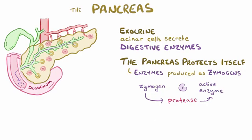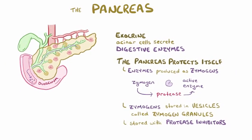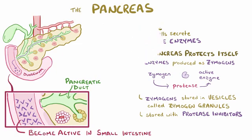For additional security, the zymogens are kept away from sensitive tissues in storage vesicles called zymogen granules, and are packaged with protease inhibitors that prevent enzymes from doing damage if they become prematurely active. To digest a meal, these zymogens are released into the pancreatic duct and delivered to the small intestine where they're activated by the protease trypsin.